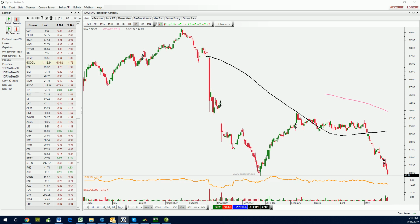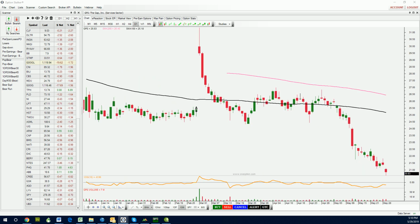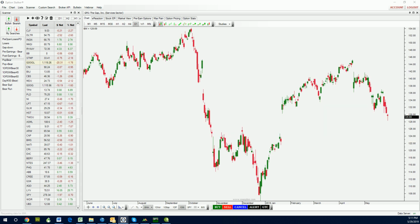DXC, oh, it's taking out this low right here. It's challenging it. If it gets below that, it'll continue to drift lower. I don't want to short it on a major horizontal support level like that. This is drifting lower. The Gap, another retailer.